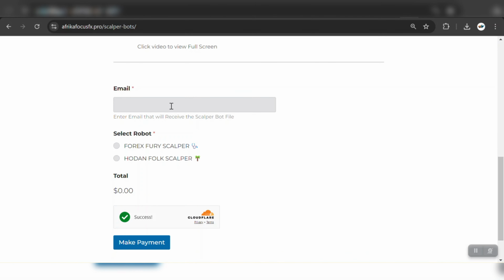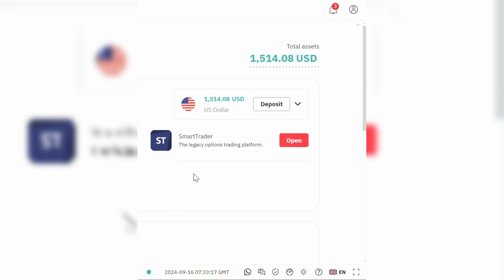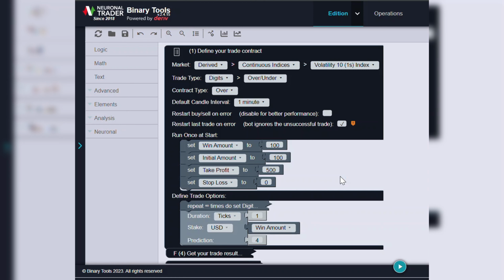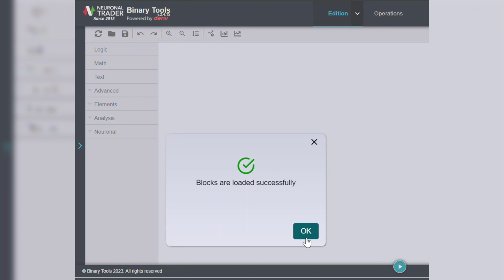Key features: advanced algorithms, powered by sophisticated algorithms that adapt to market conditions in real time. User-friendly interface, designed for ease of use, so you can start trading with minimal setup. Automated trading, enjoy hands-free trading with automated execution of trades based on your chosen parameters. Support and updates, access regular updates and dedicated support to ensure you always have the latest features and improvements.